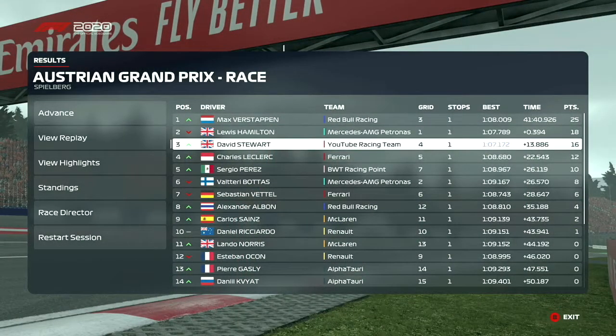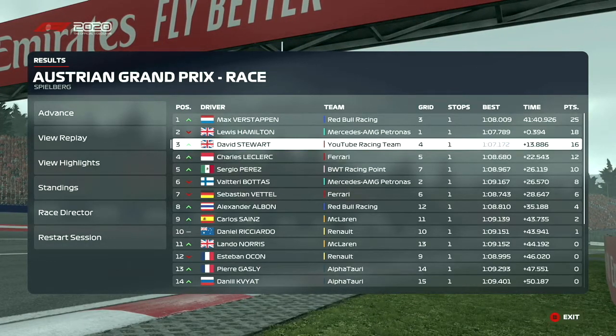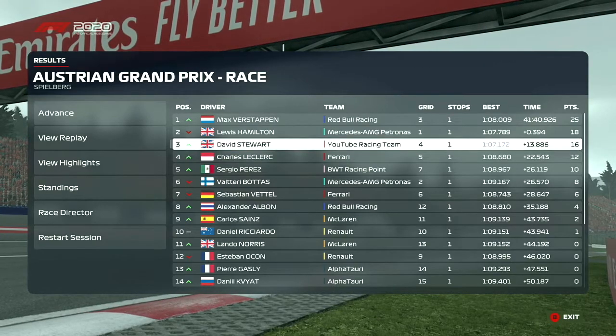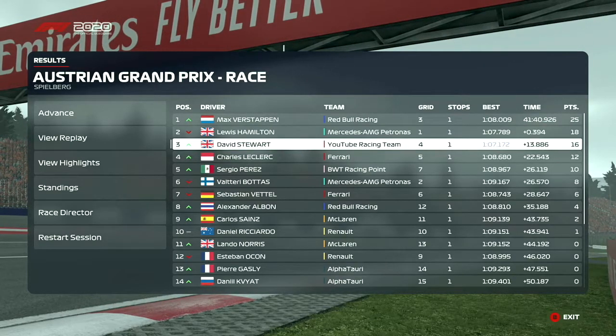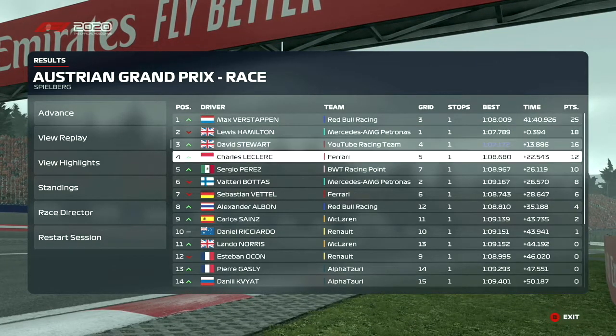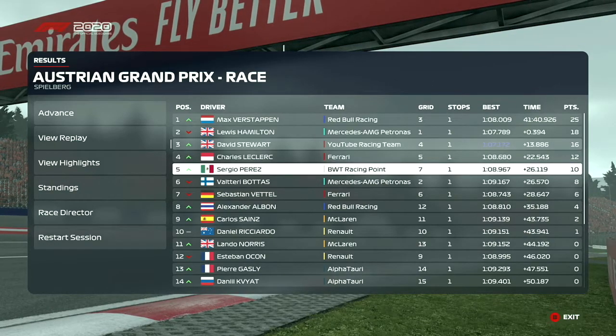So we are back on the podium for the second time in this series, and we've got the fastest lap of the race for, I believe, the first time in this series. So we get the bonus point for that, 16 points from the race today. Verstappen wins, Lewis Hamilton second obviously. Charles Leclerc does get third, pulled away in the end ahead of Sergio Perez.